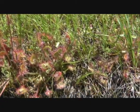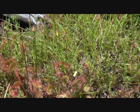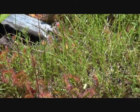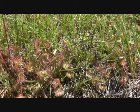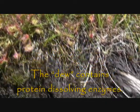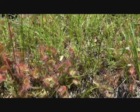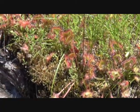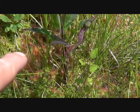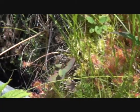And that dew actually captures small insects. It glistens, looks like liquid, so the insects fly in looking for moisture, and they land on that and they get stuck. And that dew actually dissolves the insects, and then the plant eats it. Just like the Venus flytrap, except these little guys stick the insects on the ends of these red hairs and not inside of a pocket. And you can see it grows all up through here in the grasses, along the edges.